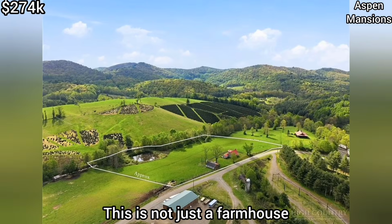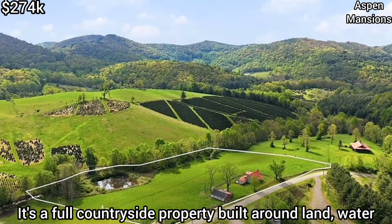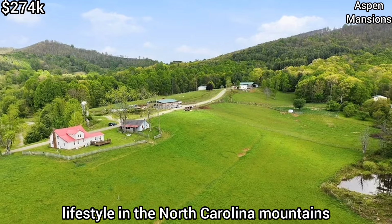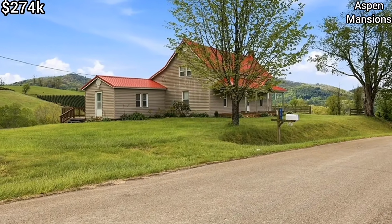This is not just a farmhouse. It's a full countryside property built around land, water, and usable structures. A place where you can create a private rural lifestyle in the North Carolina mountains, surrounded by nature, space, and long-term potential.